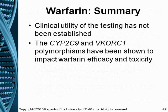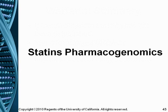I'll be discussing statin pharmacogenomics. In particular, I will discuss two genes in this portion of the presentation. One of these genes, KIF6, is associated with statin efficacy, or the ability to prevent adverse cardiovascular events. And the other gene, which is the SLCO1B1 gene, is associated with statin toxicity, namely the occurrence of myopathy with statin therapy.